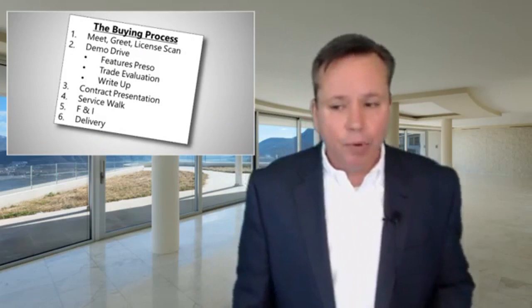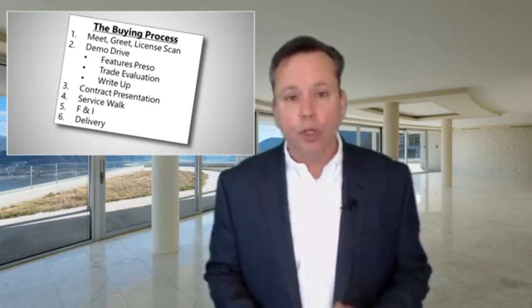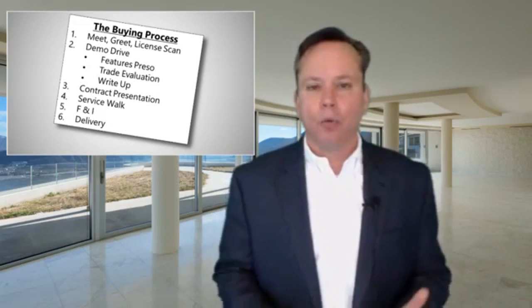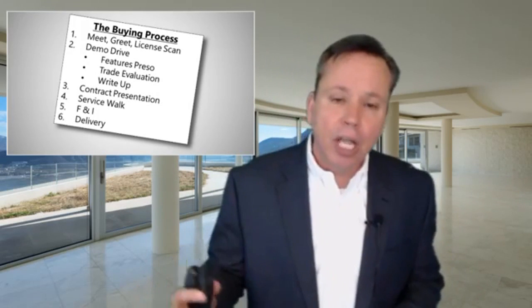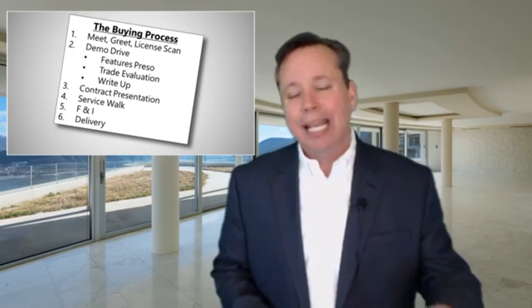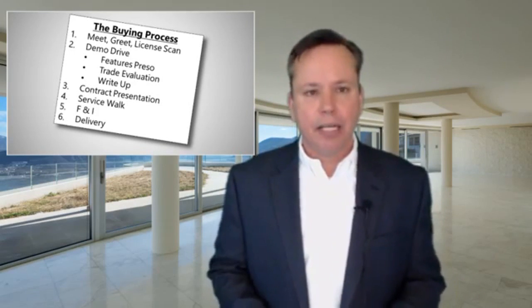Now, a sample buying process, here's one that I've had dealers put in place, and it works, okay? It works for them. It may not work for you. You may not be ready for this yet, but it's where step 1 gets everything out of the way that we need to do. It's a meet, greet, and license scan, okay? Hey, what vehicles did you come in to see today? Great. Let me get your license so we can take you out on a test drive. That's it. It's simple, it's intuitive, it's seamless, it's transparent, right? They know exactly what I'm going to do, and it can even be fun.